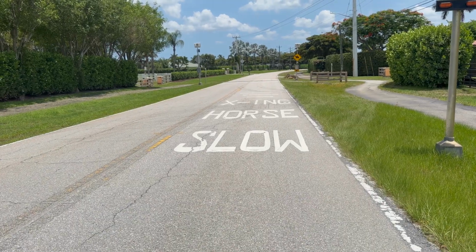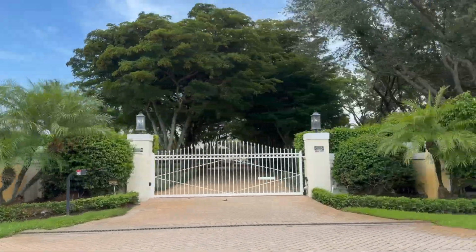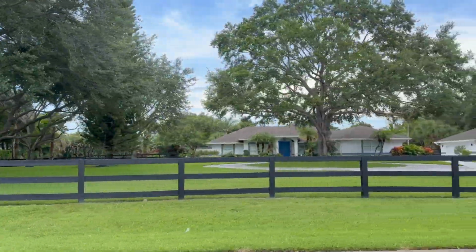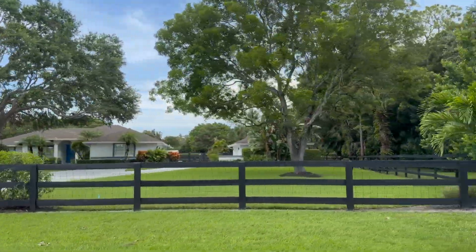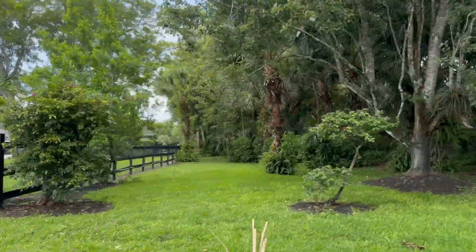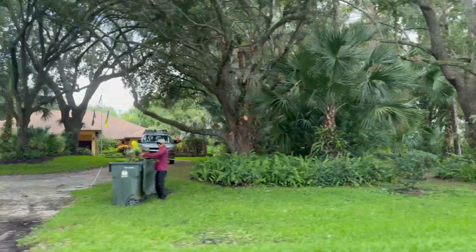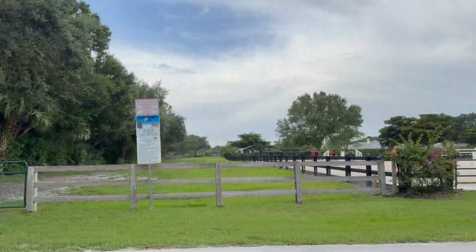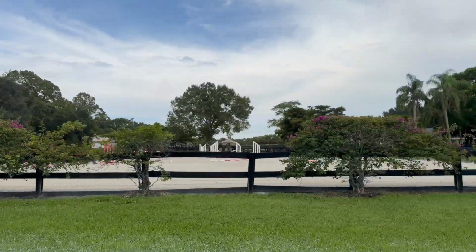Welcome to Paddock Park 2. And if you've been searching for a real horse property in Wellington, this is the neighborhood you've been looking for. Let me be clear about something right up front. Paddock Park 1, just a mile from here, is acreage living near horses. Paddock Park 2 is acreage living with horses. That distinction is the difference between boarding your horse 5 minutes away and walking out your back door to your own barn. If you want your horses at home, this is where you live.